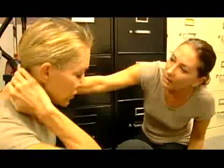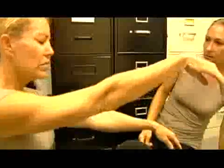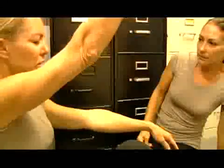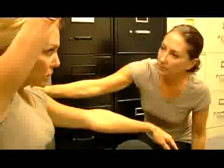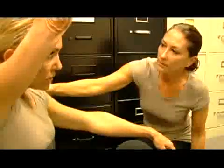Ask the victim to close their eyes and raise their arms. Stroke victims usually cannot raise both arms to the same height and hold them there. If any one of these three tests is abnormal, the probability of stroke is 72%.